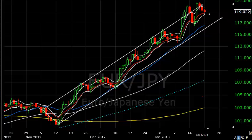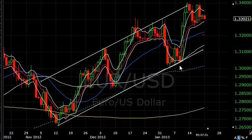Today so far the market's been fairly quiet with the Eurozone meetings, and that leads us on to the euro dollar itself. Again, that one's been fairly choppy so far today.